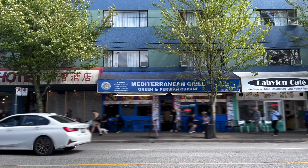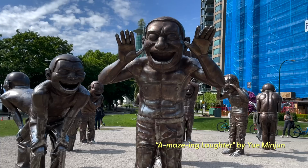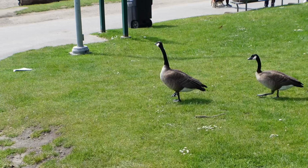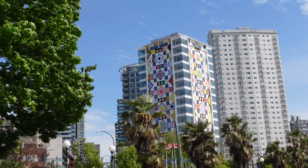A short walk away is Morton Park, where you'll come across 14 jolly sculptures. Their cheerfulness is infectious. They're depictions of the artist's own laughter. It's a Tuesday afternoon, the sun is out, and so are the humans. We notice a tree on a 19-story apartment tower. The colorful geometric imagery makes this high-rise look friendly. Poppy's Oyster Bar also has a fun color palette.